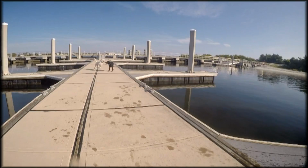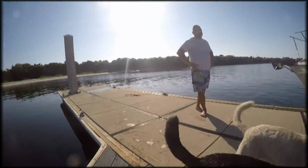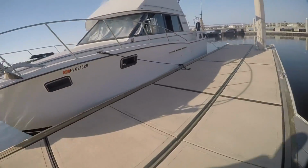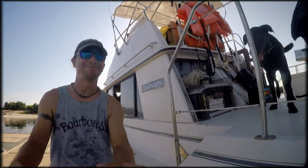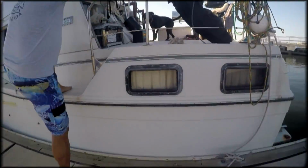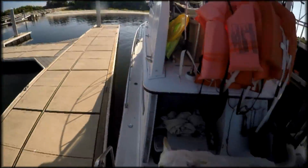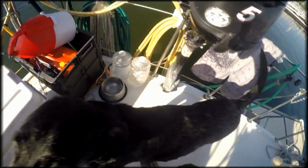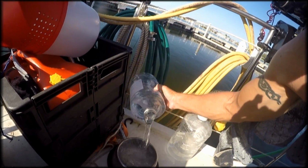Easy, easy, easy. Yeah. Alright, I'll get you. Alright, good. Way to go, pups. Got some fresh water here for you. Something with a little less salt in it. A lot of spit in there, looks like.